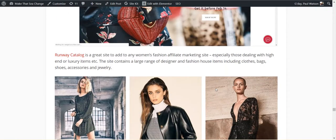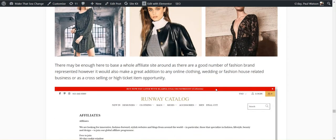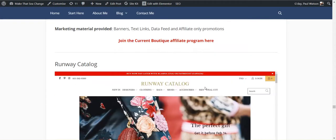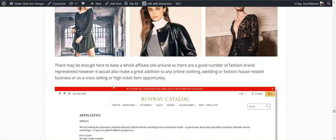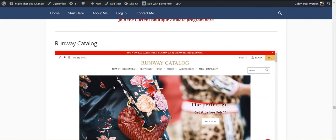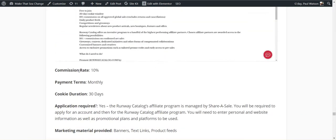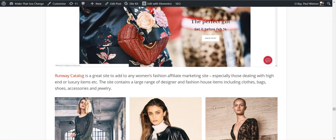And finally, we go to the Runway Catalog. Again, they deal with women's fashion. Do you rent them here? Hang on. Oh no, they're just fashion. They're just luxury. All the luxury fashion items here, all the designer brands, etc. Again, very expensive, so high-ticket items. 10%, 30 days, again through ShareASale. So if you're running with high-ticket items, you could include Runway Catalog and Current Boutique under the one ShareASale banner, and have new and used second-hand items on one site.